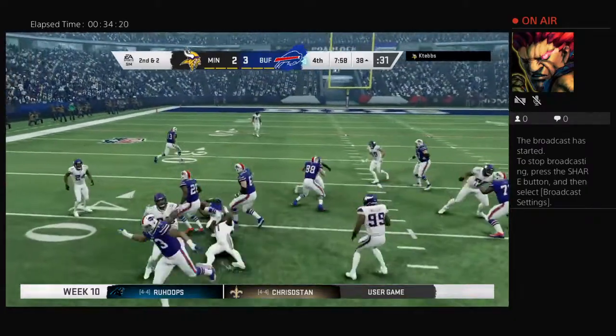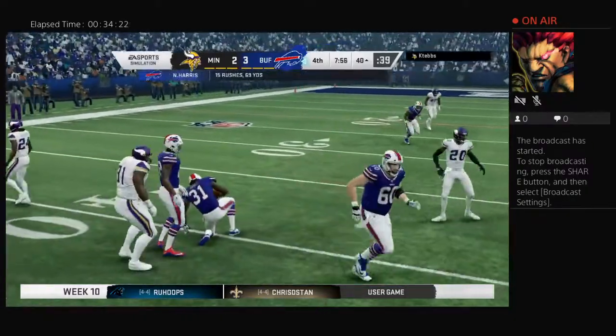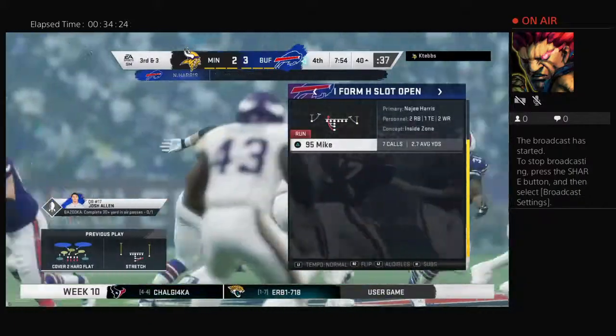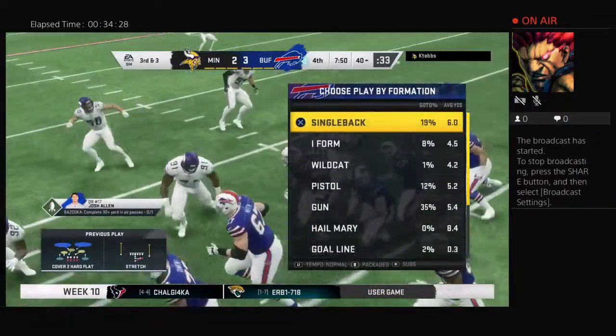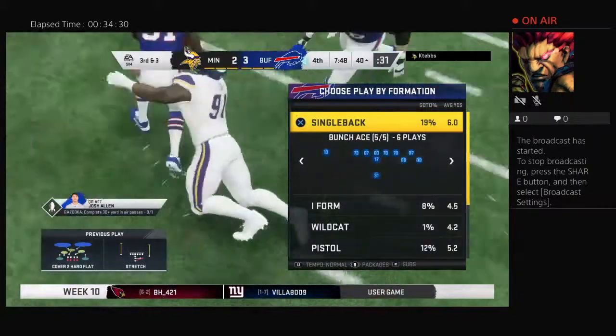They'll run again with Harris. And he's going to have to protect the football and take his lumps here at this stage of the game as they stop him behind the line. It'll be a loss of 1, and they're going to have a third down.